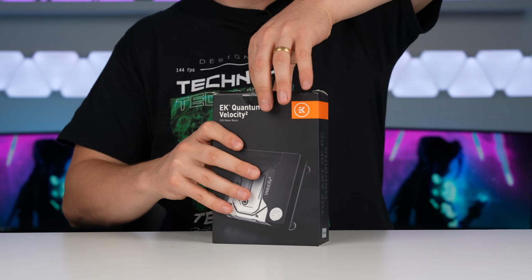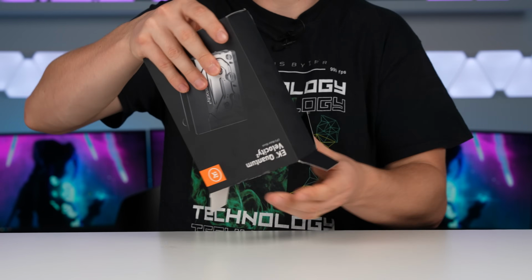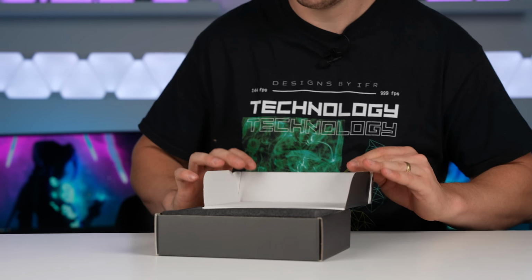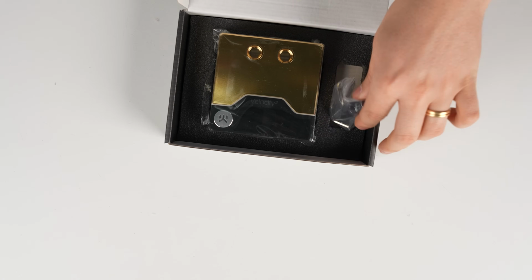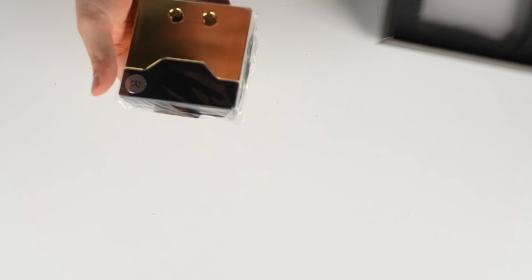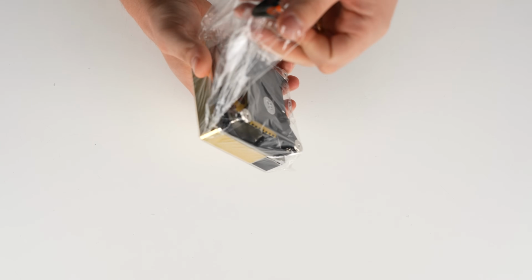Wow, you wouldn't want to get hit by this chunk of metal. It's got some weight to it. This particular build, we're actually going with an EK Quantum Velocity 2 CPU block. I know we said all white build, but what I am thinking of doing is adding in some small gold accents. So that means gold CPU block and also gold fittings, and the rest will be completely white. I think that's going to bring the whole build together.